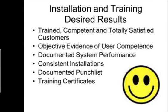We want objective evidence that the user has completed the training and knows how to use the system. We want to document that the system is performing correctly. And of course, we want all of our installations to be consistent. We want to provide training certificates to the customers, and they want those as well. And in cases where we need to have additional actions after the training, we want to document those in what we call a punch list so that we can review it when we return to Cincinnati and deal with any remaining issues that may have come up during the installation. So that's what we want to achieve.